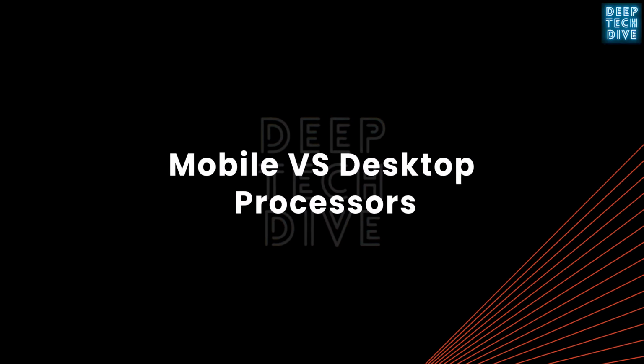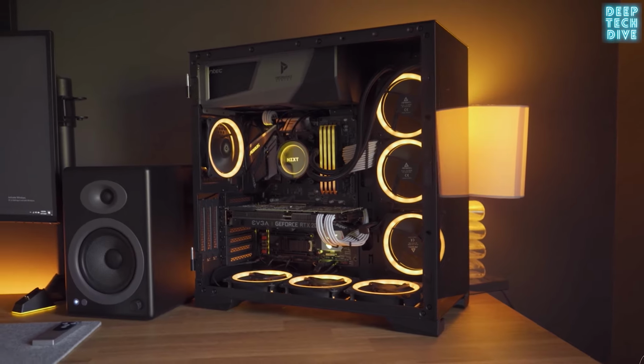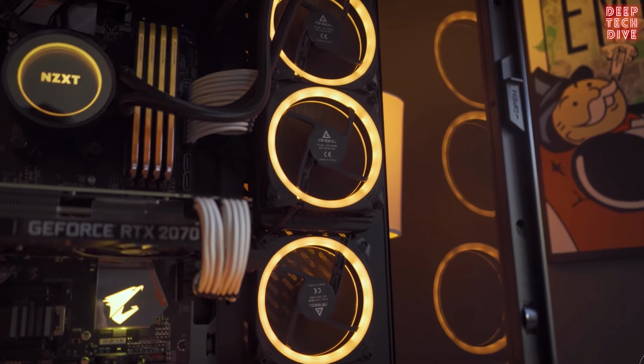So let's think about desktop versus mobile processors, right? Think about a desktop computer. It's going to sit in the corner of your office. We might have a fan going. You've got the room for that in the casing. You've got a single power supply.